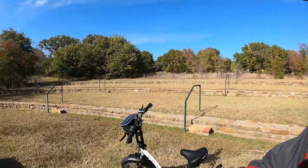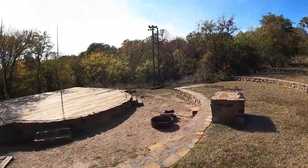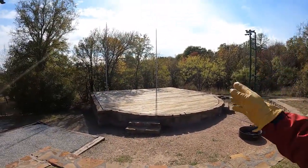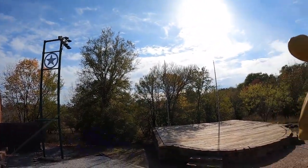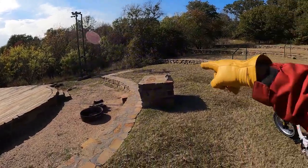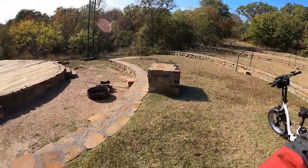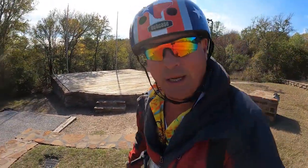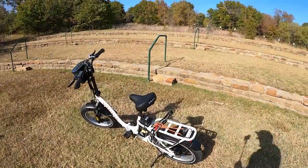Lake Mineral Wells State Park has one of the most impressive amphitheaters of any Texas state park that I've been to. This is the Lone Star Amphitheater. That's a bona fide stage right there with lighting, flagpoles, electric controls. I guess you can put a projector up there. And this is also, well, let's go back up the hill. Let's take Valkyrie back up the hill.